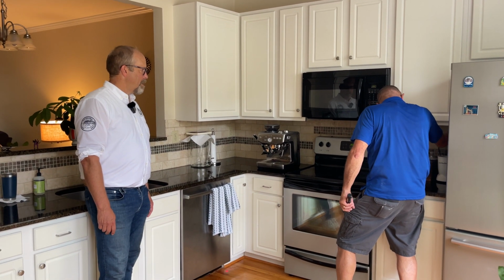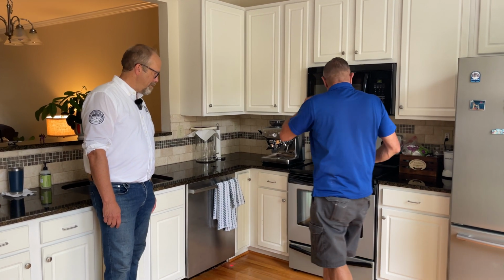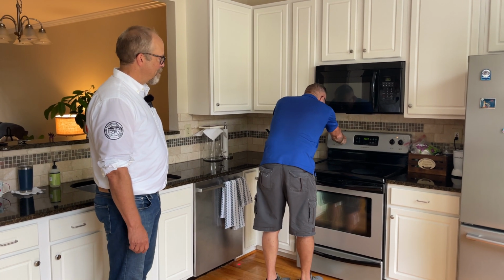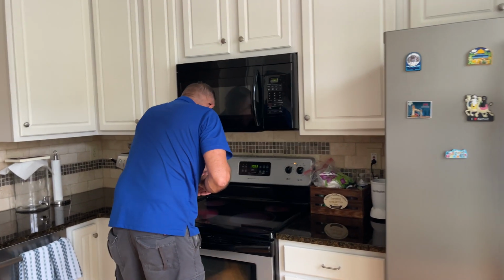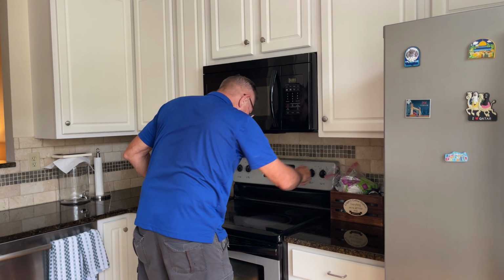Perfect. Okay. That's great. All right, now the stove and oven. And the stove. Real quick, I turn them on at the same time. Yep. And you'll feel it before you see it. Generally, right off the bat, we're good, and then I turn them off. You don't want to leave these on, but you do want to check them.